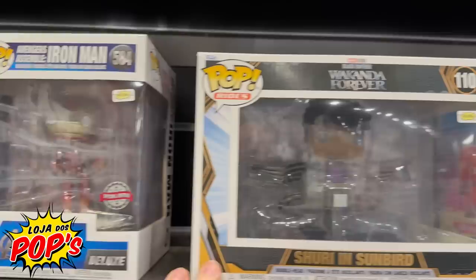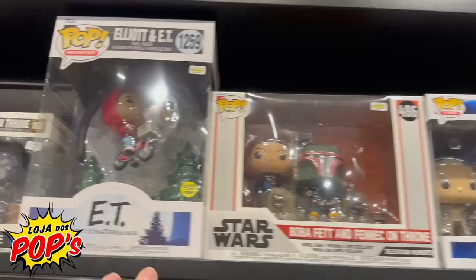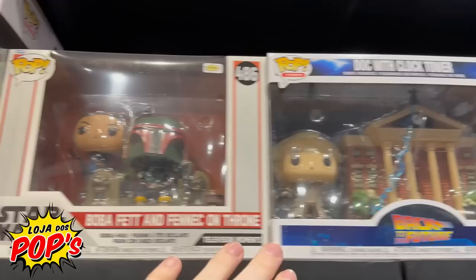This is Shuri and her Sunbird from Wakanda Forever. This is very cool as well. Up here we have Elliot and E.T. This is a great pop right here. That's super cool. Boba Fett and Fennec Shand on the throne from The Book of Boba Fett. Here is Doc with the clock tower. That's another classic one from Back to the Future.